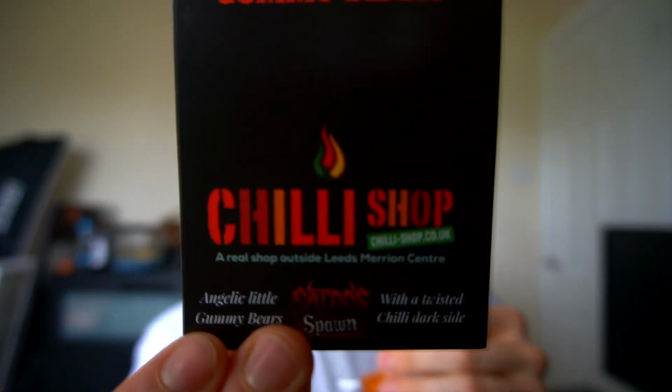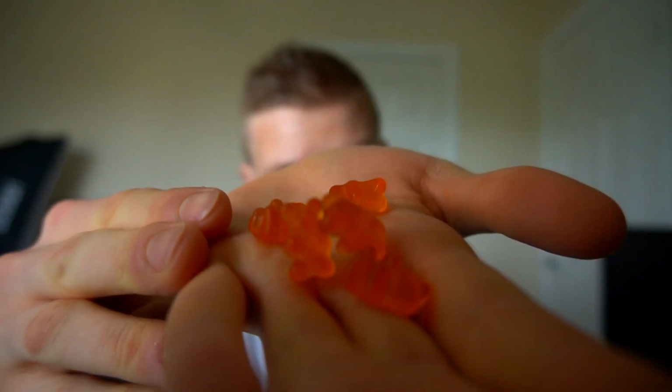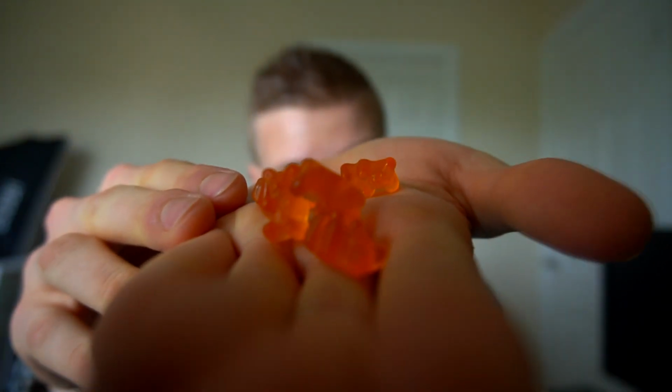That's what the shop's called, the chili shop. Right, I'll keep them in shot so you guys can see that I'm not tampering with them or anything. So there's 5 in a bag. Now, to be honest, I don't know if you meant to just have one or you meant to have all 5. I'm not actually entirely sure. So they just look like regular gummy bears. You can see that there. Regular little gummy bears.